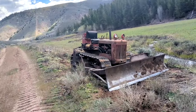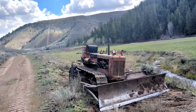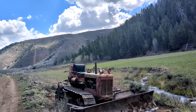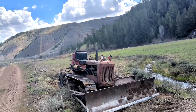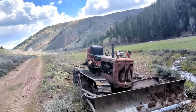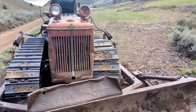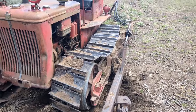I'll try to replace the fuel filters on it. But as you can see, once it warmed up, it's blowing clear smoke and running a lot better. But I was just stepping up out of this field here on this angle, and I threw a track.